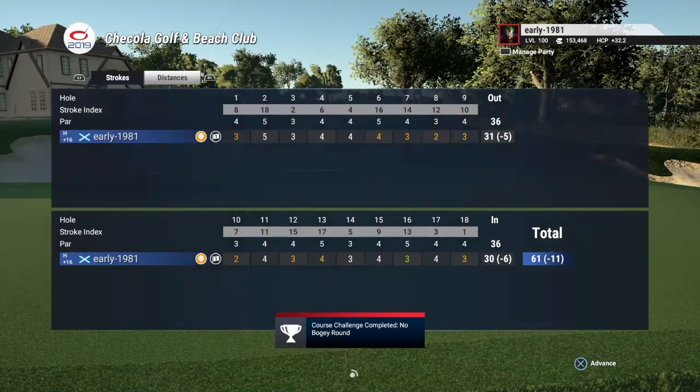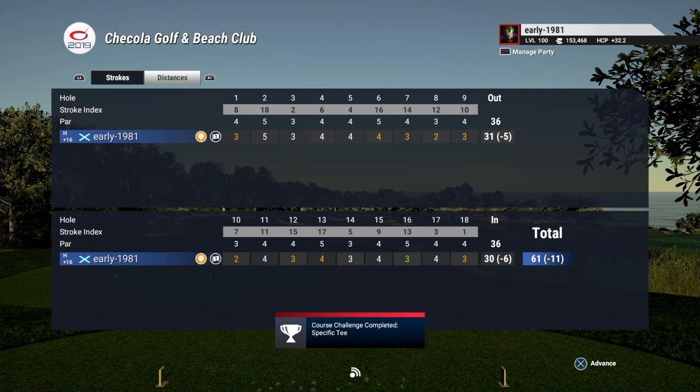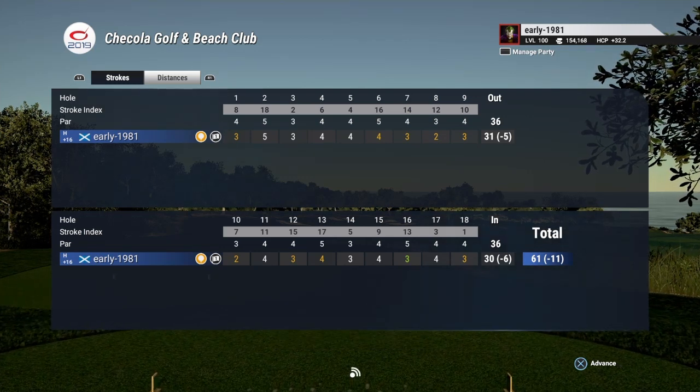Checola Golf and Beach Club by a fantastic designer. Good luck to Ariel Atom in the event, but that for me, guys, is certainly a favourite and a 5-star.